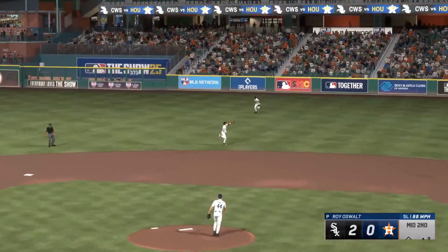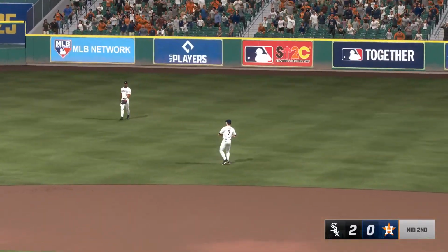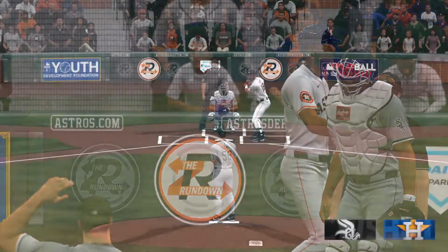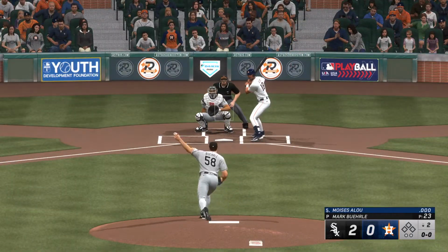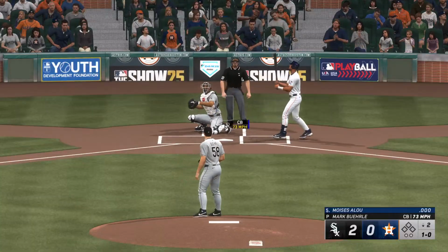That one the other way. Brings it in for the 3rd out. Back here in Houston, bottom half of inning number 2. And here is Moses Lewis. First pitch doesn't find the zone.